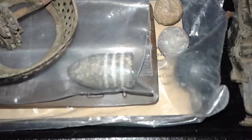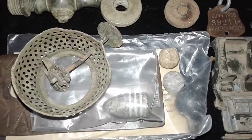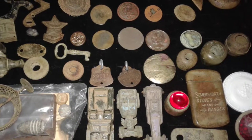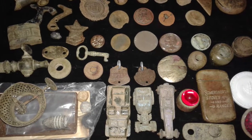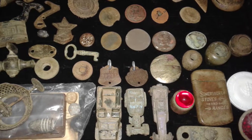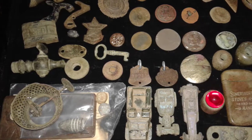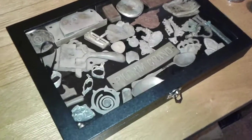And thanks Jimmy Crossbones for that 3-ringer that he sent me. We did a trade. Just gotta say too that stop sign reflector is one of my favorites too. It's just an awesome piece. Alright, next case. Like I said, these are great display cases too.